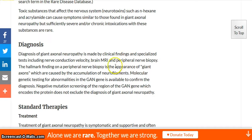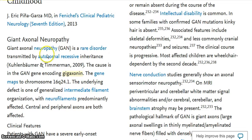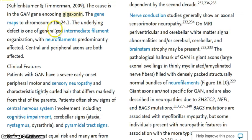Diagnosis is made by clinical findings and specialized tests: nerve conduction velocity, brain MRI, peripheral nerve biopsy, and that exact location is on this website. The gene maps to chromosome 16q24.1. And the reason why that map is important with all these signs and symptoms, let's go back to the video that I showed you earlier.